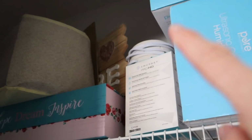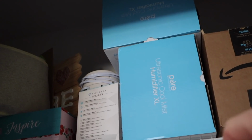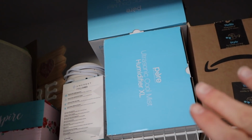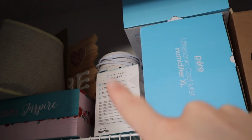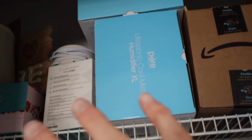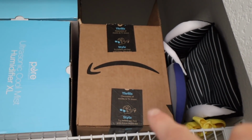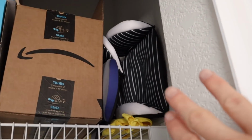And then on this side, you can see the boxes for their humidifiers that we use sometimes if it gets a little too dry or if they have a cold or something like that. And then the boxes for other things like the white noise machine, camera, things that I might need in the future, I've kept them. And then over here is a box filled with all of my Montessori baby mobiles and then just some extra car seat parts.